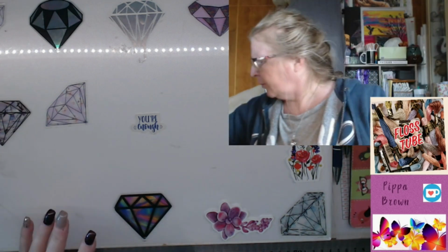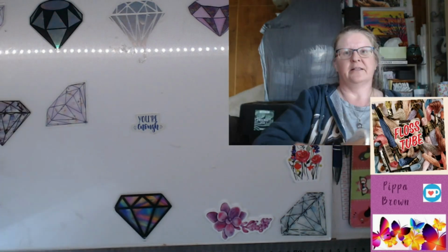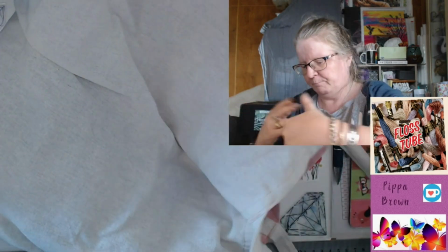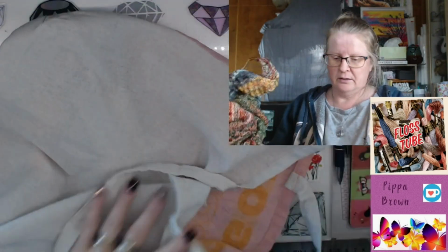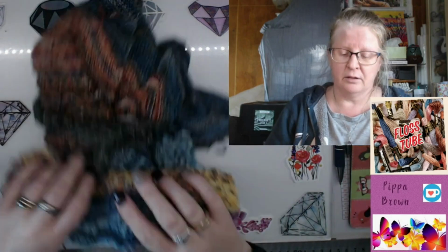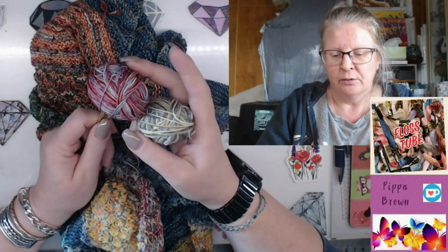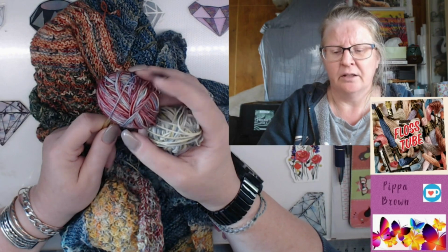In keeping with the knitting, I was looking for my bag. Sophie has been up here. In keeping with the knitting, I'll show you my project. This is my knitting. I keep this in the bag. The only thing I would need to do is sew a pocket on that to keep these balls in, because I do this while hubby drives. So I'm on to colour 9 and 10, I think.